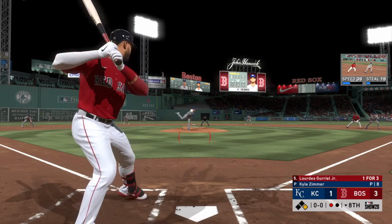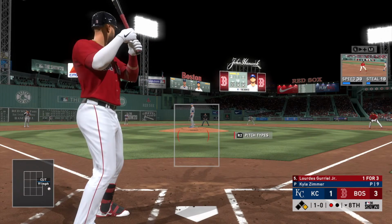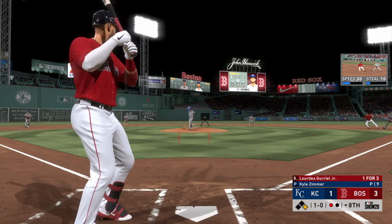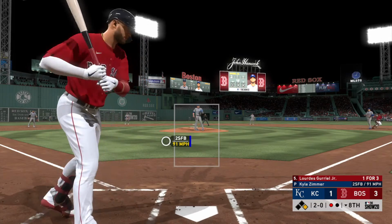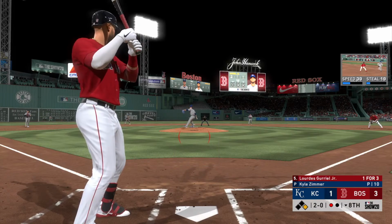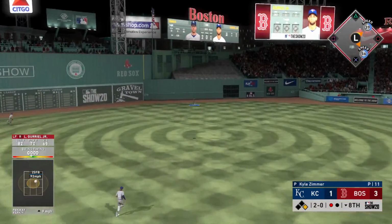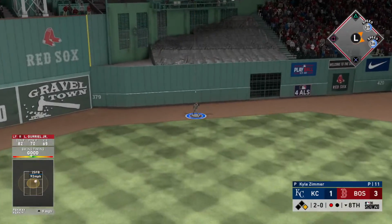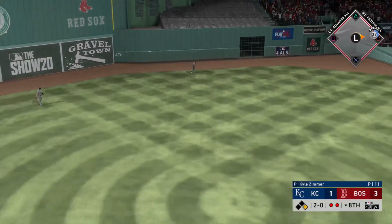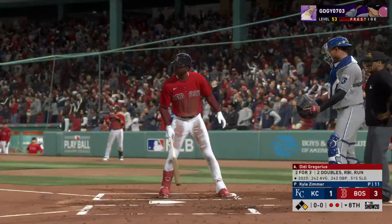Stepping in now, Lourdes Gurriel. The first pitch to him is off the plate for a ball, 1-0. He's working on a 1 for 3 thus far. 2 balls and no strikes now to the Red Sox left fielder. This right-handed pitcher, his bread and butter is that 2-seamer, and he loves to throw it inside. And he turns this one around, high and deep to center field. But he's going to get there as he runs it down on the warning track for the second out of the inning.